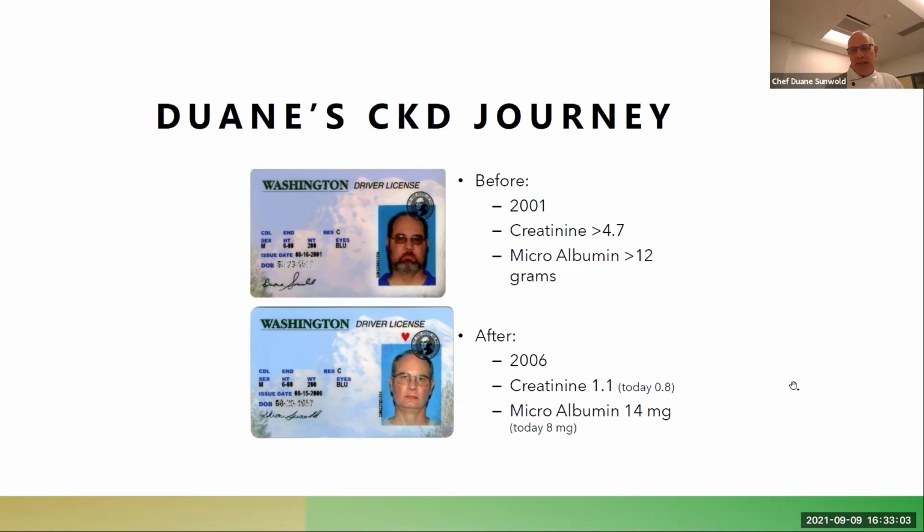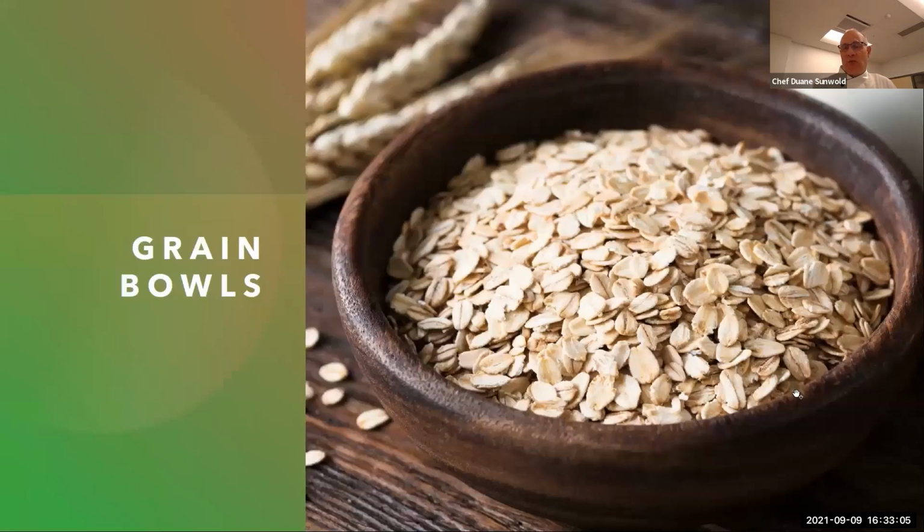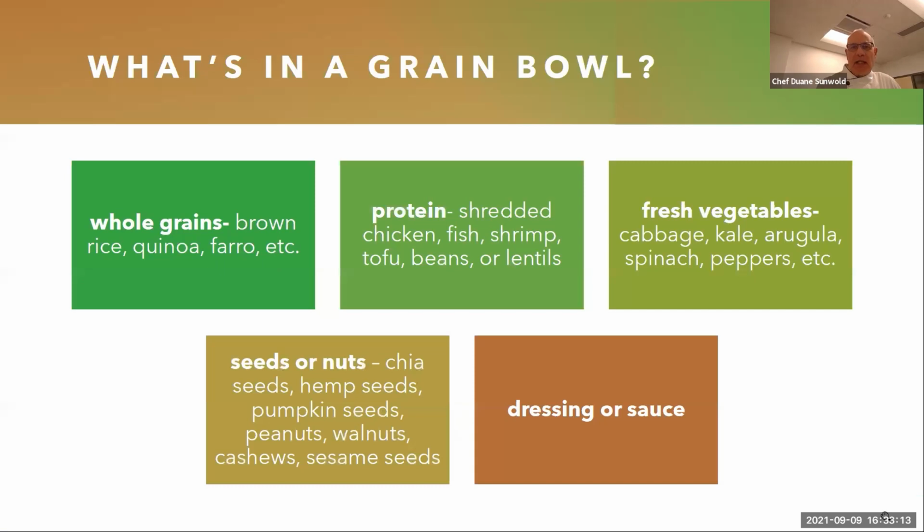So the next slide, we're going to talk about grain bowls and how we can utilize those to stay on a healthy meal plan. Next slide. One thing you need to know about grain bowls is they have 5 basic components. There's a whole grain, a protein, your fresh vegetables, then we have seeds or nuts, and then we have some kind of dressing or sauce over that. If you keep this formula of 5 things that go in a grain bowl, then you can be really creative based on what nutritional guidelines you've been given.